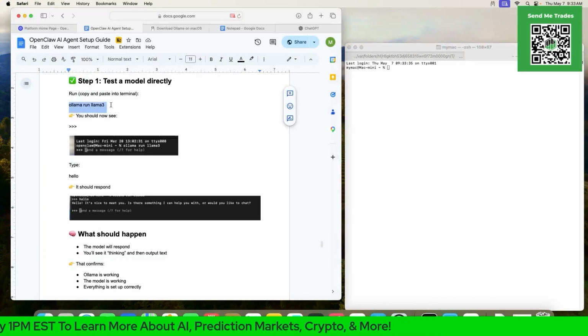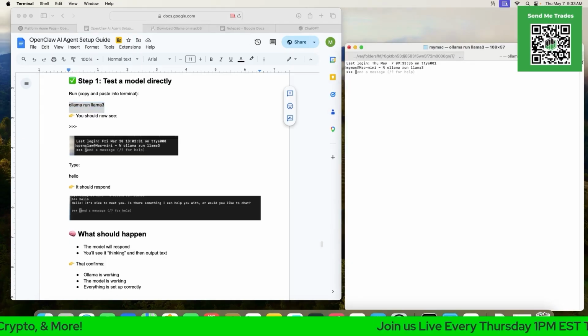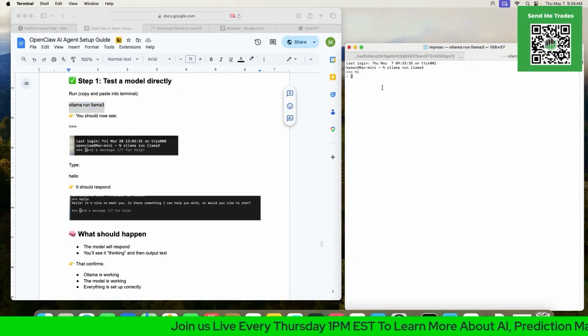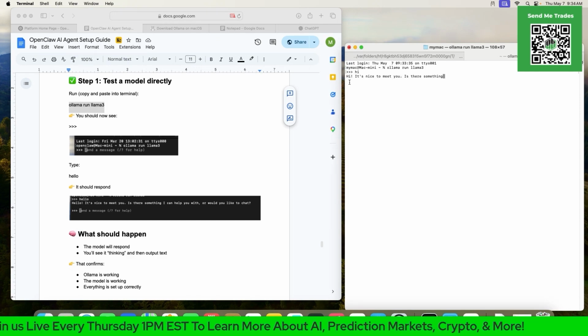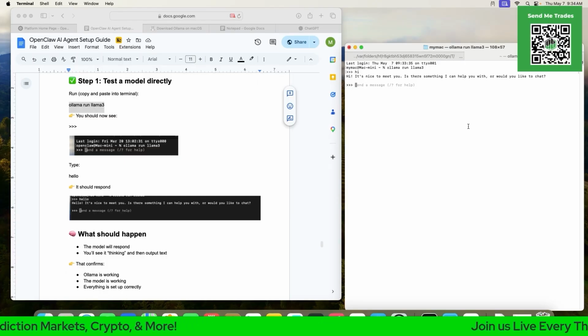All right, so now we are going to test it. We just open a new tab and copy and paste this into terminal, what we see here on the document. Then you should be able to just type hi, and it should respond to you like an AI agent would. So hi, it's nice to meet you. Is there something I can help you with? So that means that the local brain does work. So now we can talk to our agent using the local brain, using our computer's processing, as opposed to using credits and money from OpenAI.